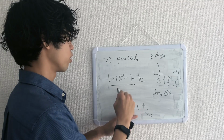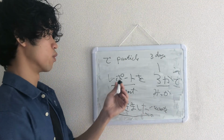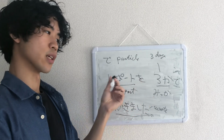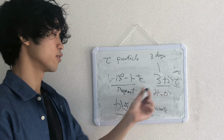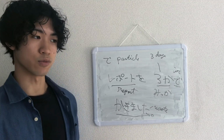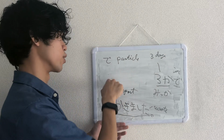レポート is report. 書きました wrote. Okay? So report O is an indicator of an object. 3日で, so in 3 days I wrote. It took me 3 days to finish writing the report. So that's what I mean by duration of a completion of a task.